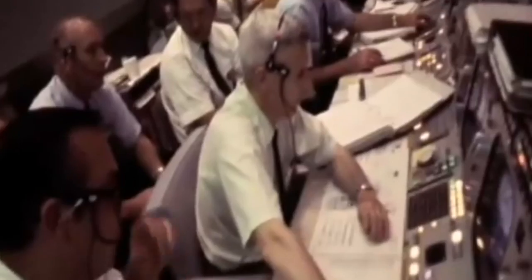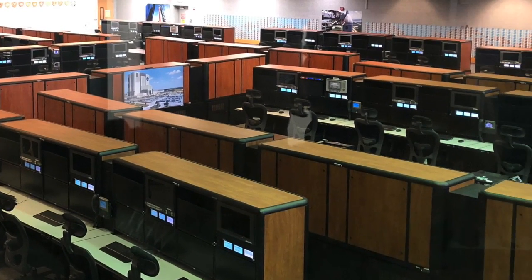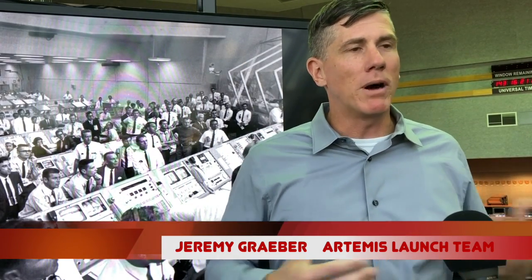Behind me is a piece of history that's being remade. This is the firing room at Kennedy Space Center that was used in the Apollo missions and is now being reconfigured for the Space Launch System and Artemis. This room was built to launch the Apollo mission. So Apollo 4 was the first Apollo mission launched from this building and from this room. And eventually Apollo 11 was launched out of this room as well.